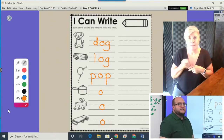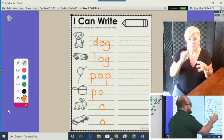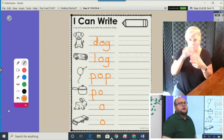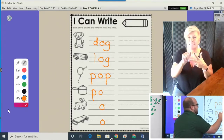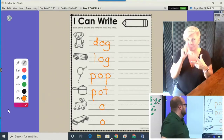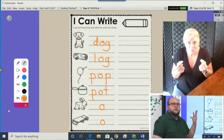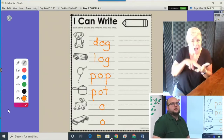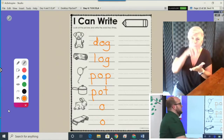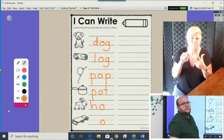Here's a pot. So it's going to start with the same consonant as pop, starts with P. But what's the final consonant? P, o, t. T. Another T. This little bunny, I don't think it's going to be bunny or rabbit, right? There's only 3 letters in this word. What does a bunny do? Hop. Ha, ha. And what's the final consonant?